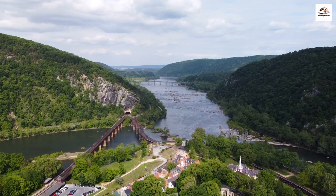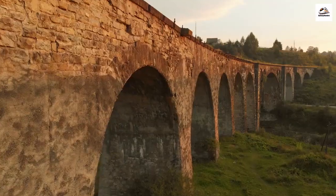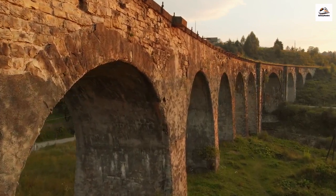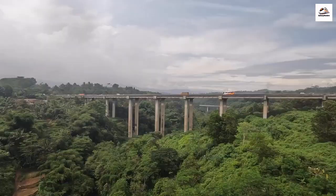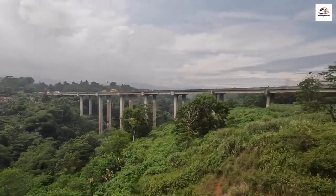The Flam Railway goes beyond breathtaking views, it also celebrates art. Along the railway route, you'll encounter various art installations and sculptures that enhance the overall experience. These artistic additions bring an extra layer of creativity to your journey. Appreciating art while surrounded by nature is a unique aspect of the Flam Railway.